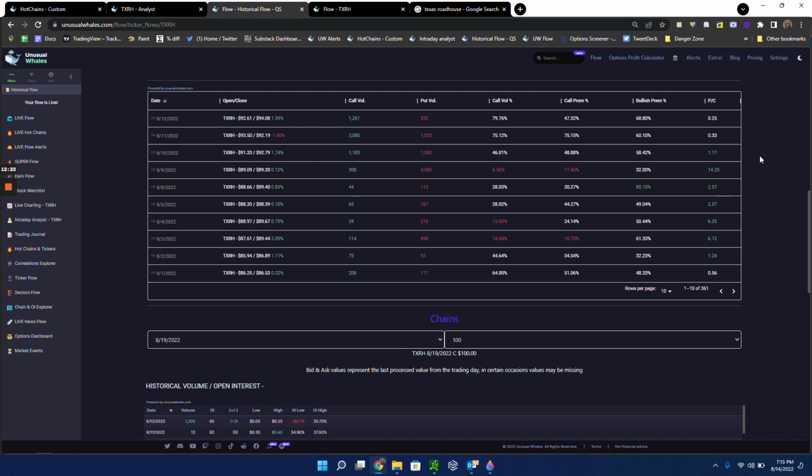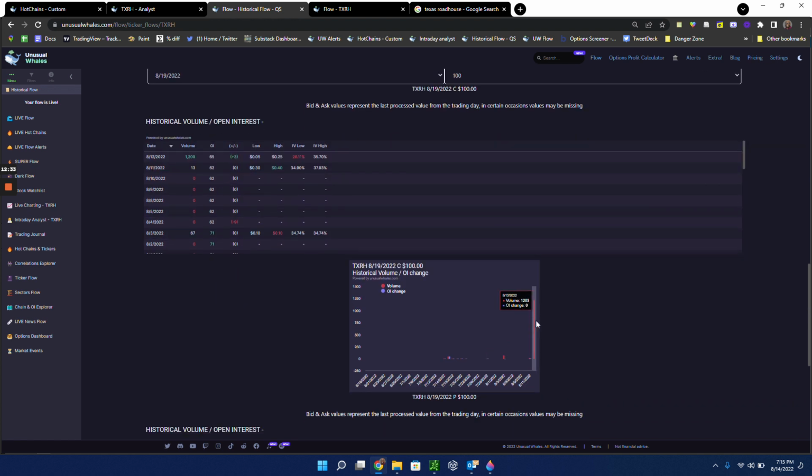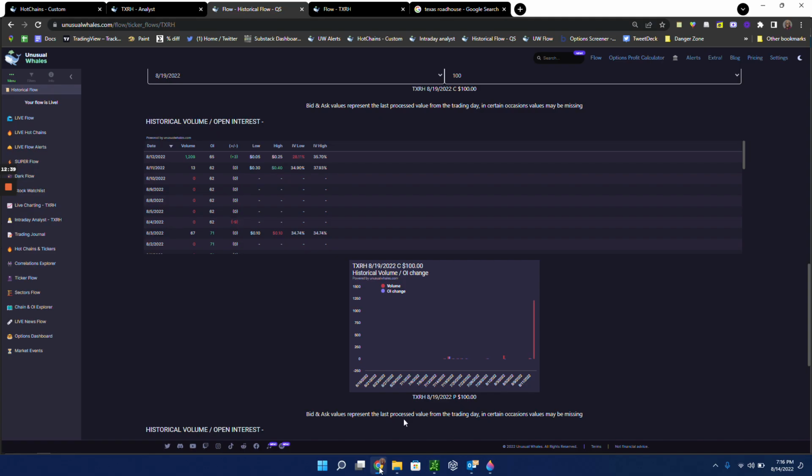Out here with a straw, and I need a spoon. This is thick. And you got the volume to open interest on the historical chain. You checked it out. This is definitely unusual for this chain. This confirms it. Got your chart. Confirms that what we're seeing is weird.